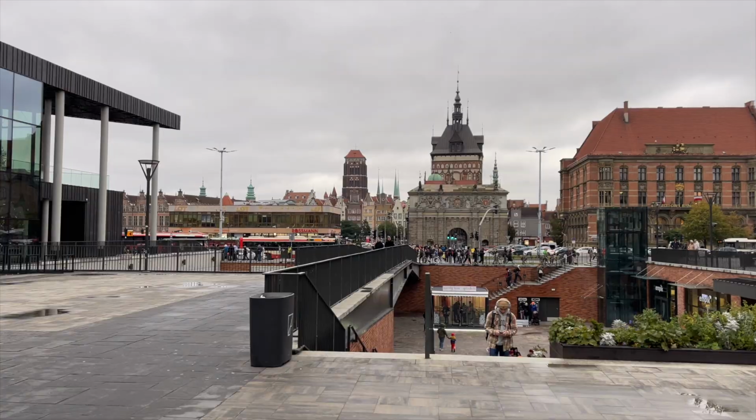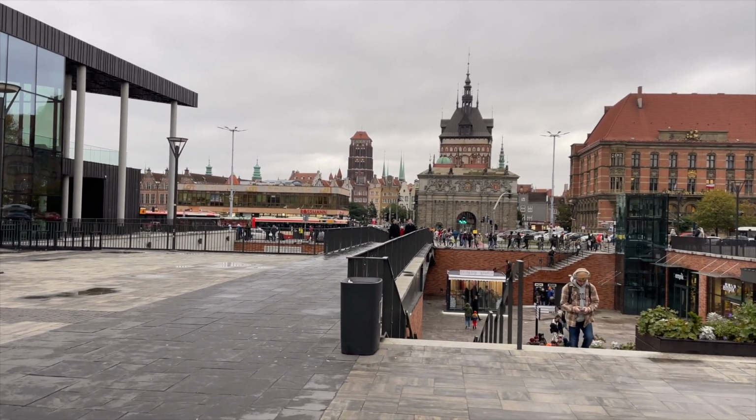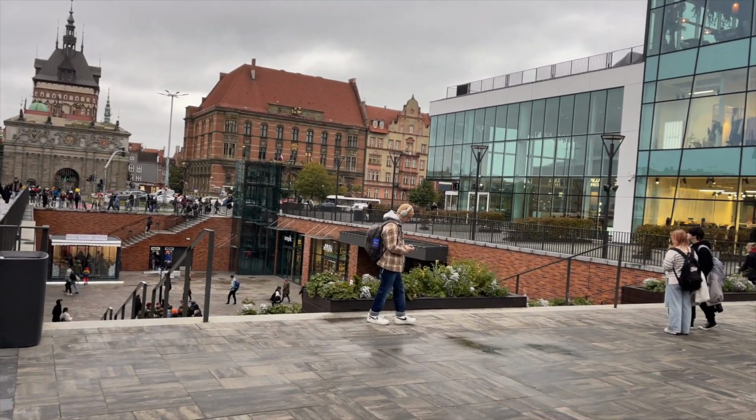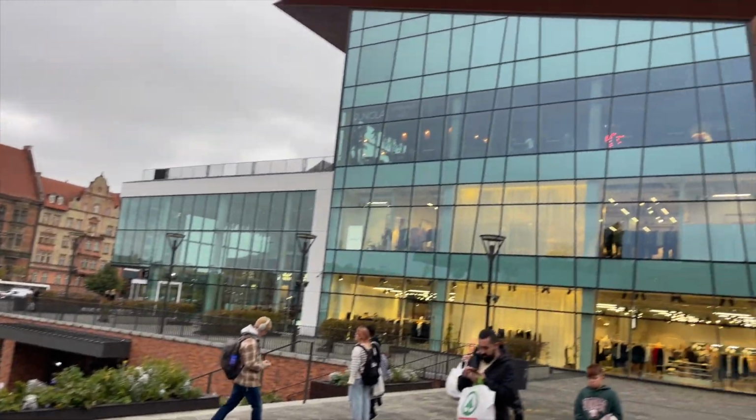I want to show you one more shot actually here, because this mall is bigger than I thought. A lot is going on, and actually one of the main entrances is behind me. So from this perspective it's a very nice view. That's in the background, that's the old town and the harbor front and everything, Market Square. That's all the center, that's the mall.